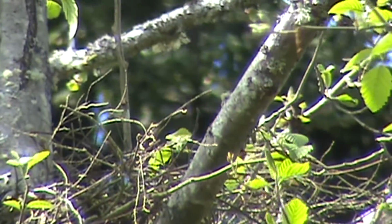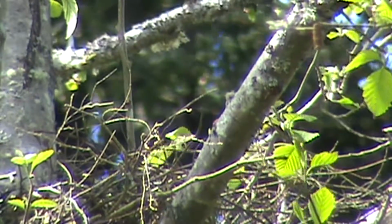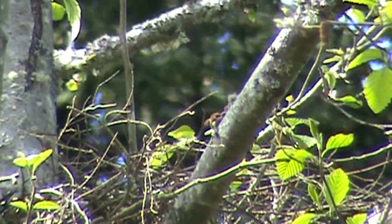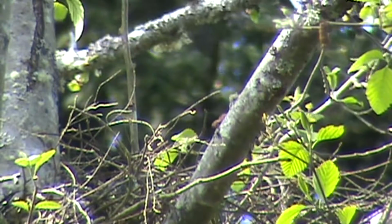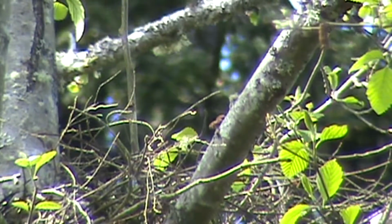It's our Cooper's hawk nest. We're recording some other bird calls right now. Very peaceful here.